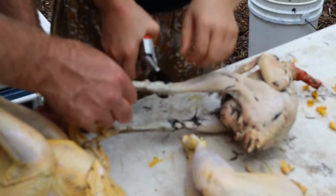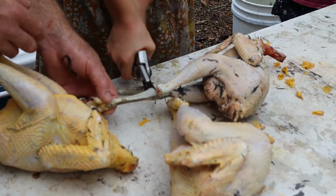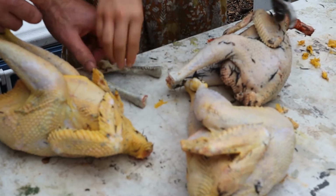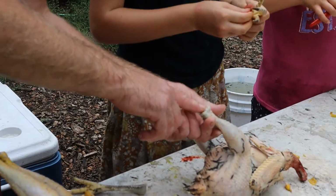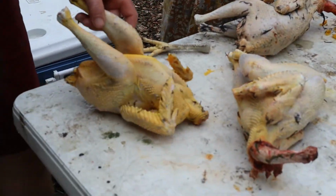Joint? Yeah. It's okay if there's some in there. Mine aren't super clean. Hannah, you. I need the clippers. So you see the joint there? Let's go right in between the two joints, okay? Here we go.